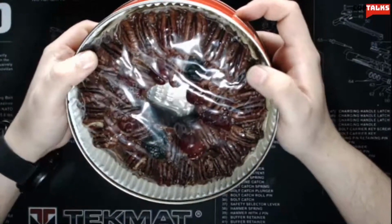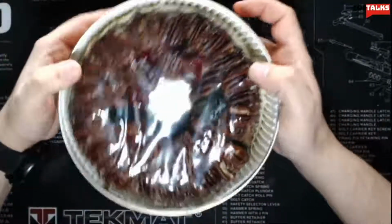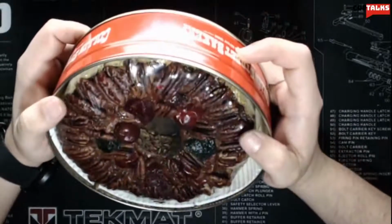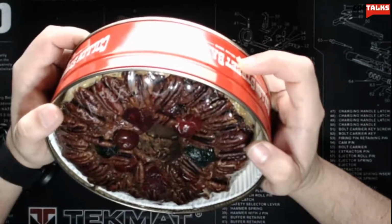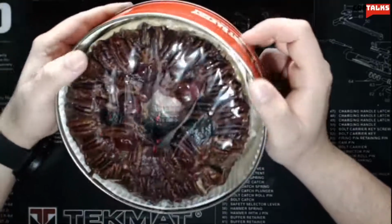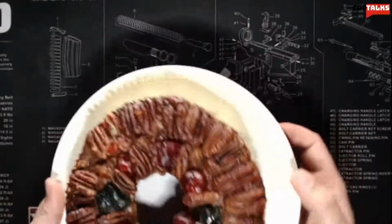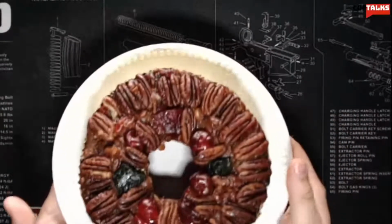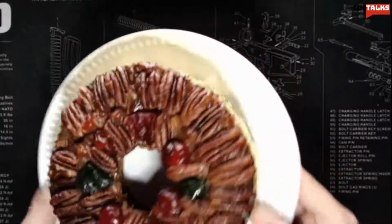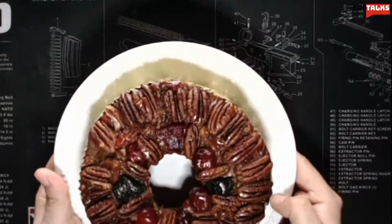Would I want to have this as my last resort, the last ditch meal? No, not really. But in the spirit of all good things, I'm going to go ahead and put this thing on a plate, cut into it, and have a bite. Alright guys, and here we are. Initial impressions, it's still very dense. It's got kind of this gold foil on there, which I guess you could also use for something else in a survival situation. I'm sure I could figure out something.